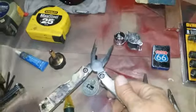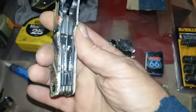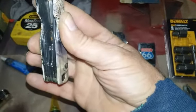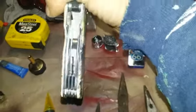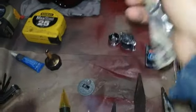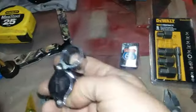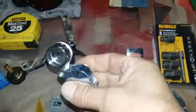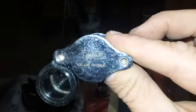Here's a multi-tool. It's got pliers, a knife, different little screwdriver bits. I haven't opened them all up yet to see what's in there. It's made by Mossy Oak. It says probably a Cabela's brand or something. This is a little magnifying glass. Technar Deluxe High Power, but it doesn't say what power it is.